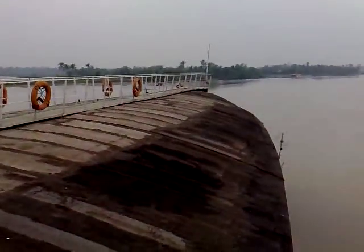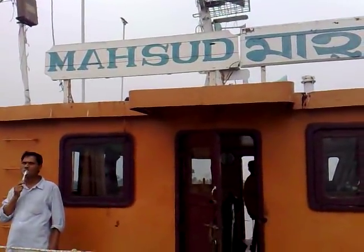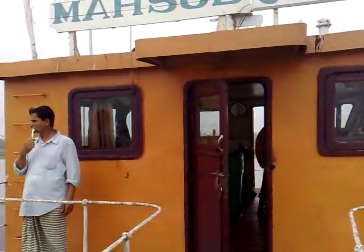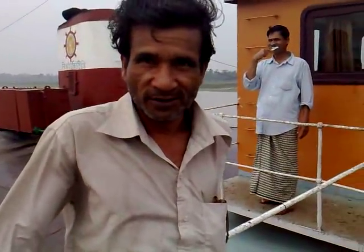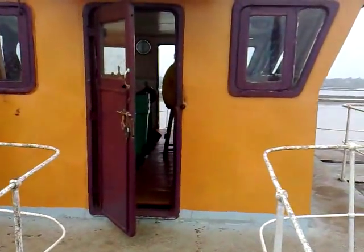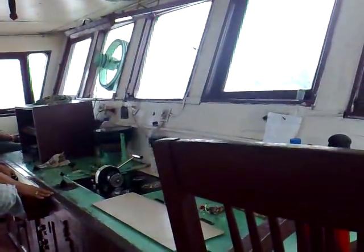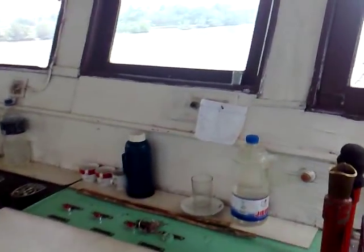All right. Welcome to the top of the rocket. As you can see, here we are on the Mashoud. Looks like one of our captains is brushing his teeth. Hello, assalamu alaikum. And maybe if we can go into the boat deck here, see if the captain doesn't mind. Okay, thank you. So they don't mind that we're here on the bridge of the deck today.